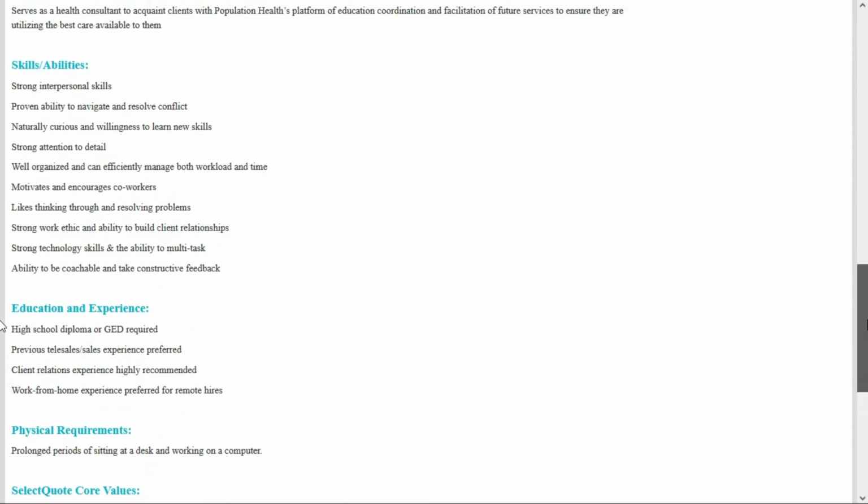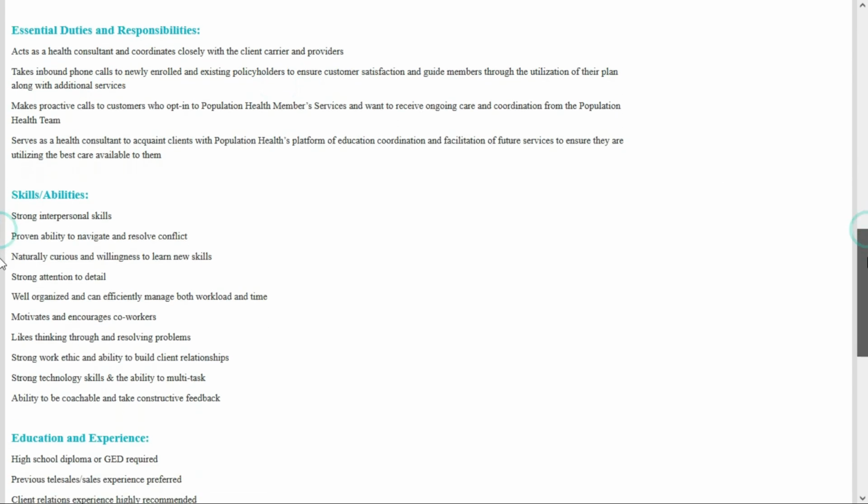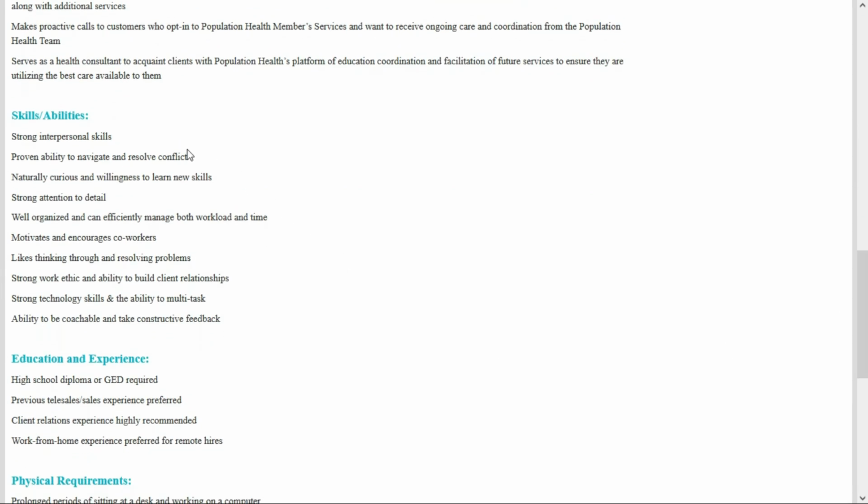So the main responsibility for this job will be to take inbound calls to newly enrolled and existing policyholders to ensure customer satisfaction. So this is your typical customer service position. Now they want you to have strong interpersonal skills, a proven ability to navigate and resolve conflict, and all the typical soft skills you need for just about every job.